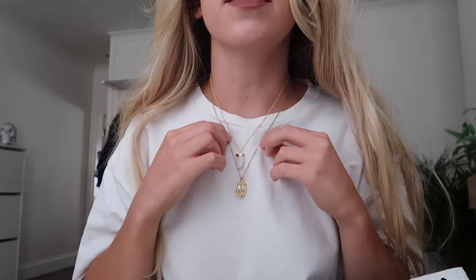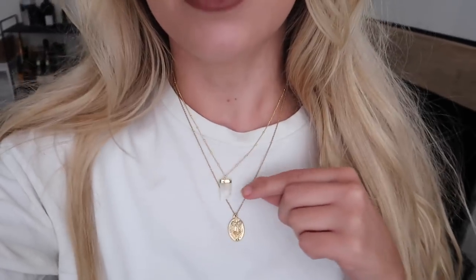And in fact, I might put this one on now. Oh yeah, that layers quite nicely. I put that on the loosest, but I could do it up even a little bit higher. But yeah, how cute is that? I absolutely love that. Thank you so much, Aurelia, for sending me some of your goodies.